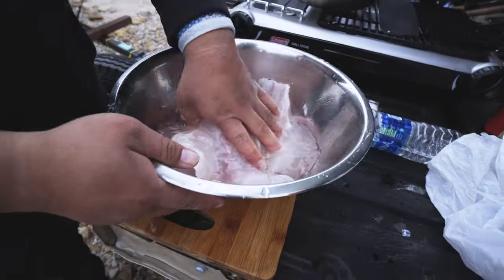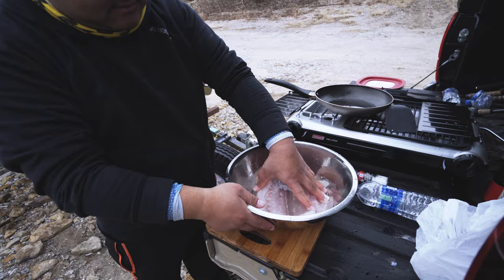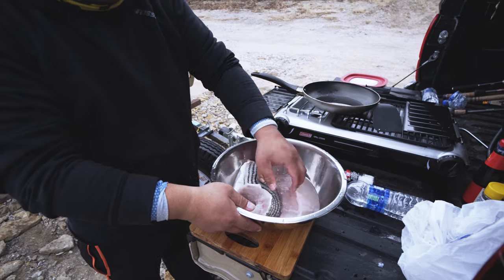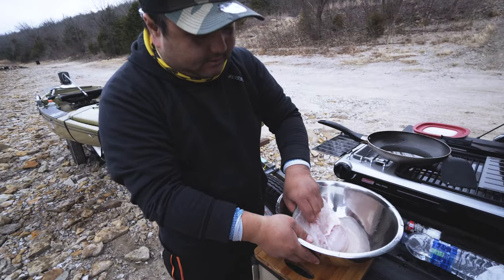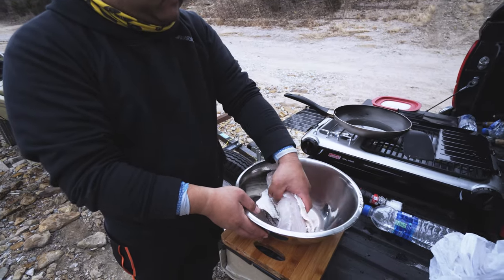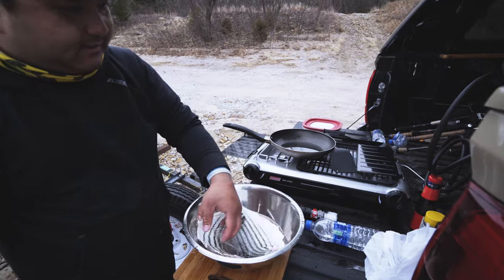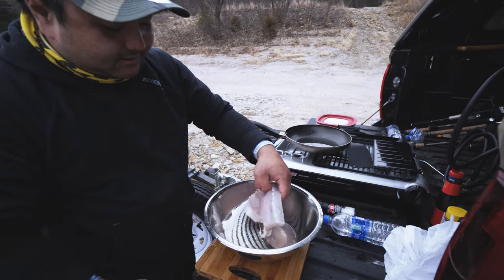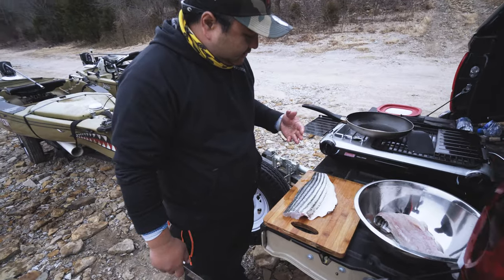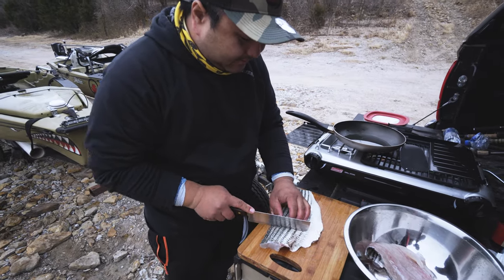Got two big fillets here. Pretty hungry now. It's like 12 o'clock midday. Been up since 6. We caught a lot of fish today. We're gonna keep it pretty simple today. We're gonna do a fillet on the stove. Just a quick pan fry with basic ingredients, but I've done this before. It actually is pretty good. So what we're gonna do is just proportion this a little bit because our pans are a little small. So we're just gonna do something like that.